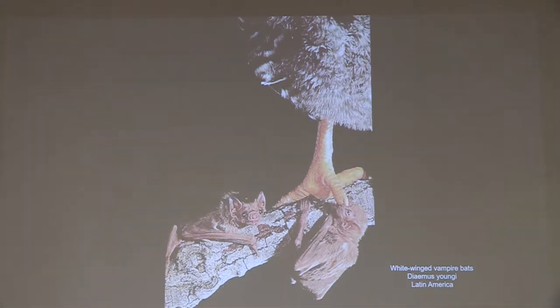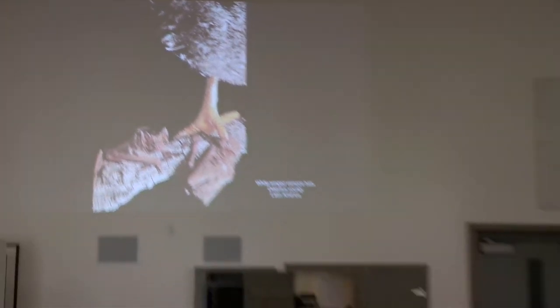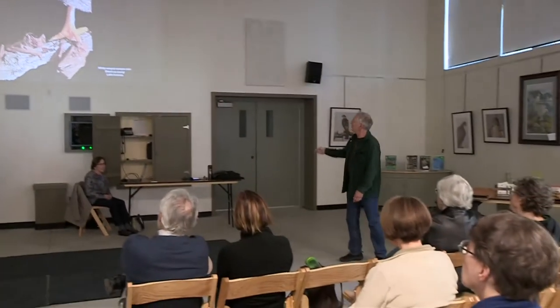And then he licks and licks and licks, and his saliva has an anticoagulant in it. So the saliva allows another drop of blood to come out and another drop, and the more he licks it up, the more drops come out. When this guy's done feeding, he's going to take off, and between the two of these, they will drink all the blood out of this chicken and it'll turn to dust.